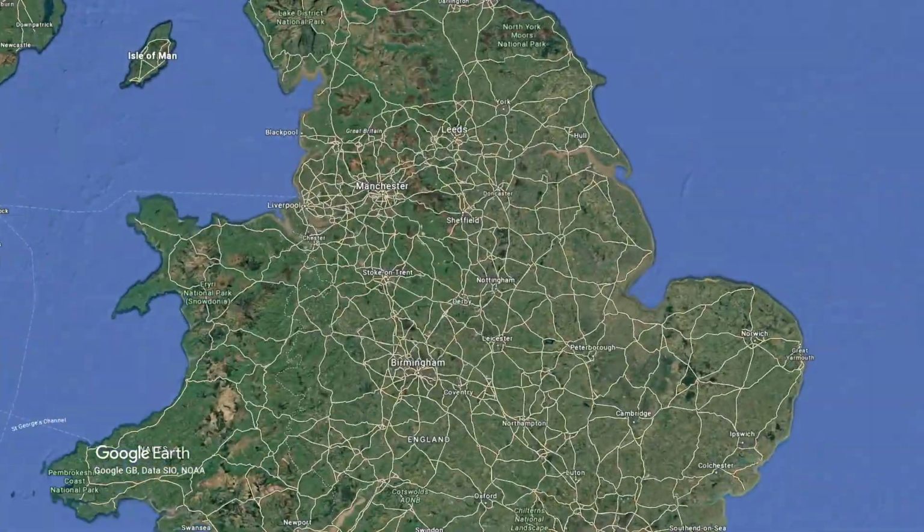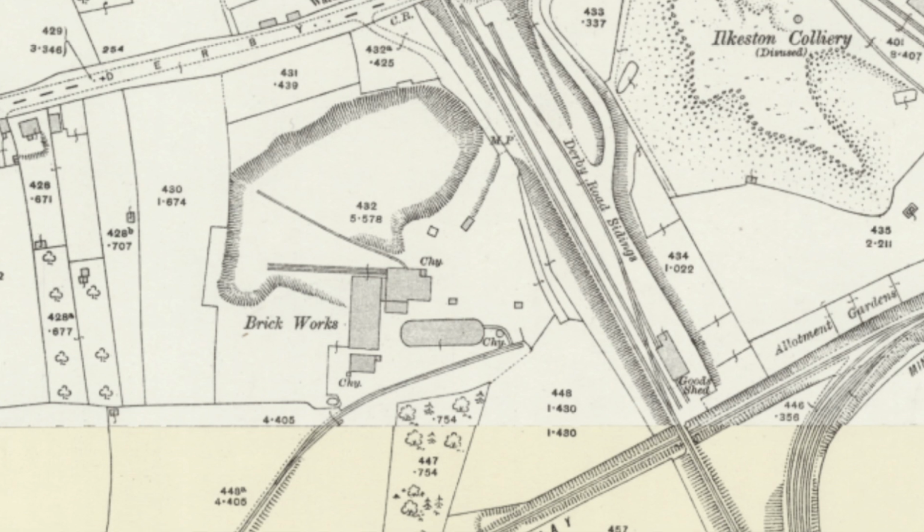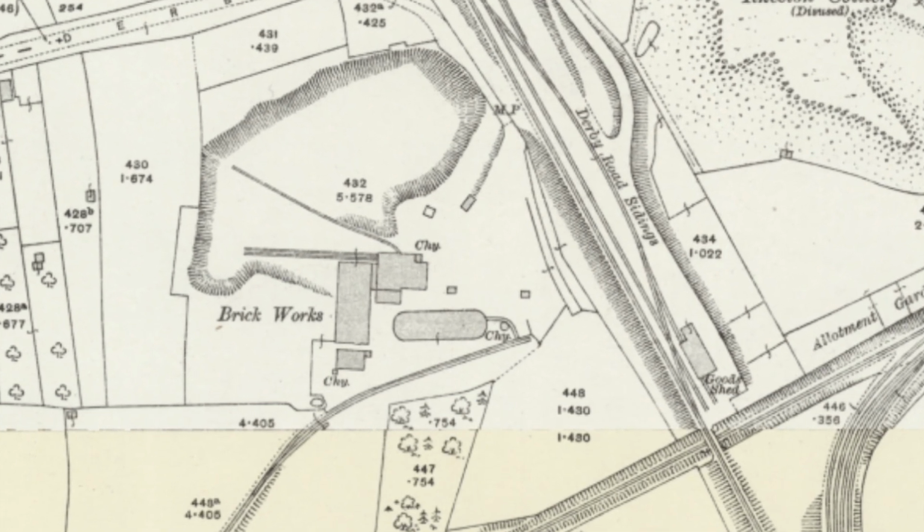Hello everyone, welcome out on another episode of The Walk. My name's Gareth, I'm joined by my mate Phil, and we're in Ilkeston in Derbyshire. We're here to find the remains of a Grade 2 listed Victorian brickworks. The Oakwell Brickworks were built in 1874 and they were closed in 1966.